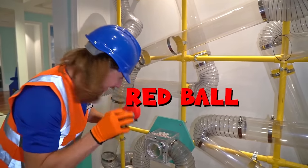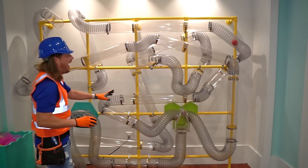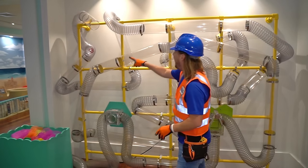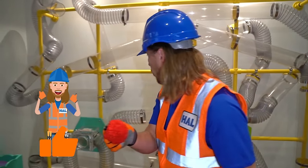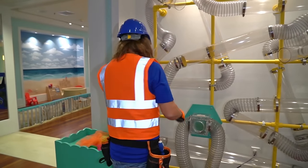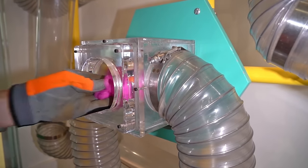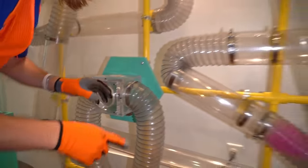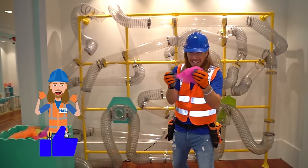about a red ball in there. Here we go, you ready? Look, there it goes. Wow, look at it. And out of that tube it comes. Let's try some more, let's see. How about we try the pink cloth? See if we get it in there. Stick that right in there. Look, there it goes. Here it comes. Wow, that was awesome.